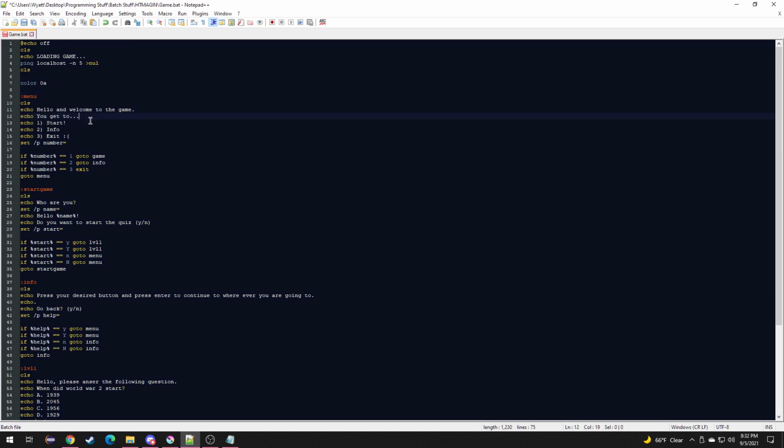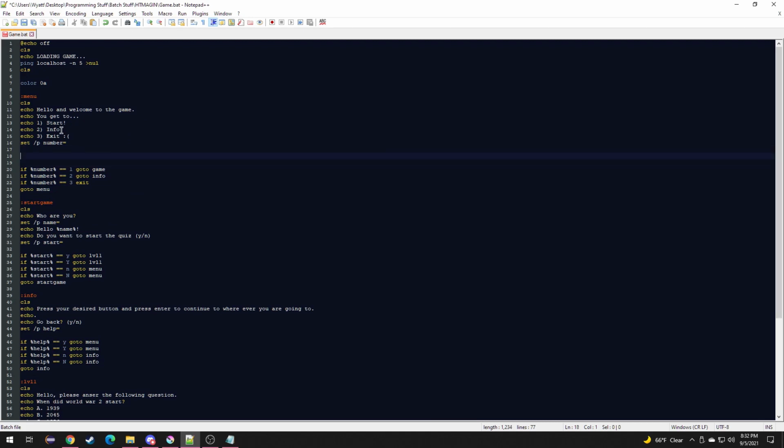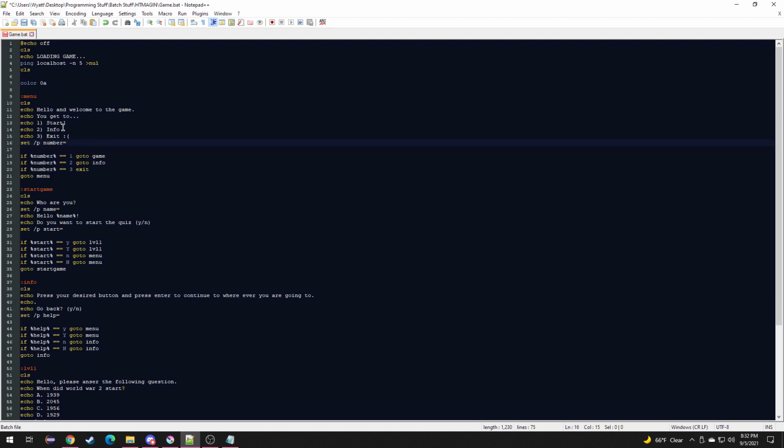So let's see. We got that. Another thing is typically I like to use exclamation points instead of these percentage signs. But for the sake of just this tutorial, we'll keep it simple like that, because for variables, which is what this is, you can use both exclamation points like that, and you can use percent signs, just like that. Now, if you're going to use these, though, you need to do something special, which is why I am not going to show you in this tutorial, but later, perhaps in a more advanced batch tutorial.